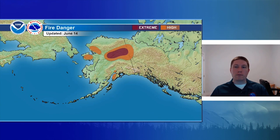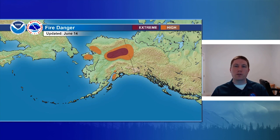Taking a look now at our fire danger, you can see that area where we do have those red flag warnings out in the central and eastern portions of the interior, especially as we get up by the Yukon Flats area. We do have that extreme fire danger out. Then we do also have some areas along the Seward Peninsula and up in the northern portions of the Kotzebue Sound area where we do have some high danger as well. And then down in the Kenai Peninsula and the Susitna Valley, also some areas where we do have higher fire danger.